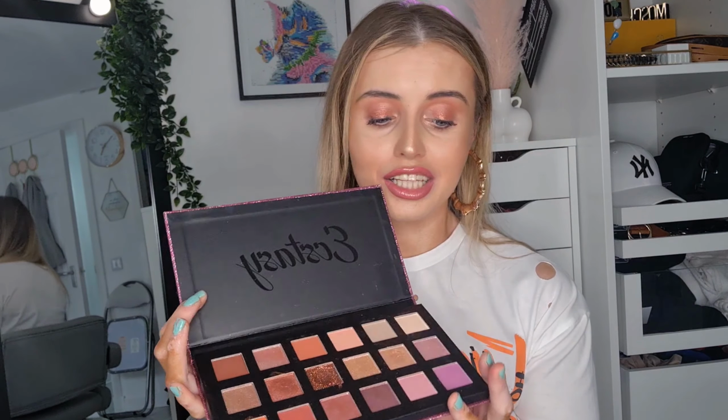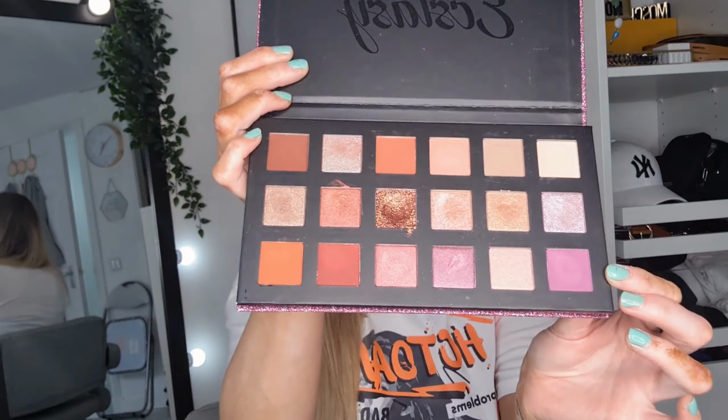I didn't like the Huda Beauty one. I thought it was too expensive for the fact it wasn't really blendable. However, this one here, 100% blendable. You can realize that this palette is worth the small price you pay for it.